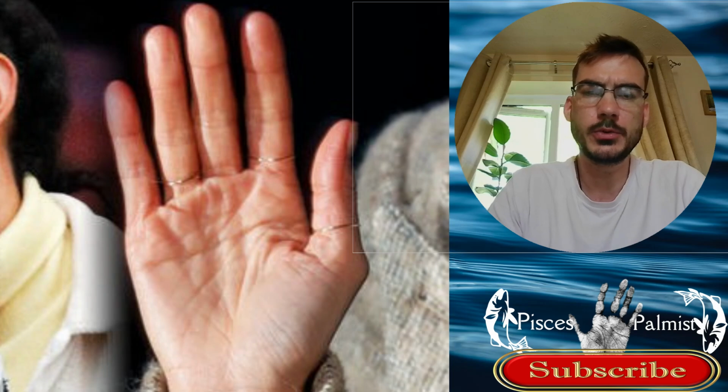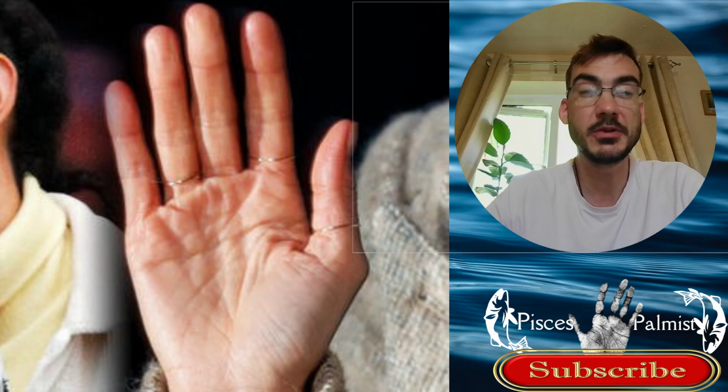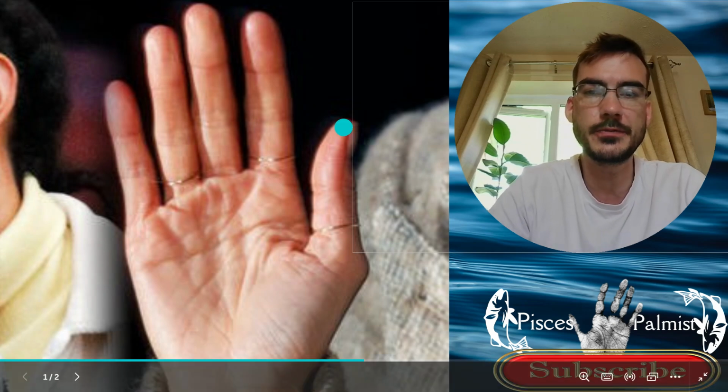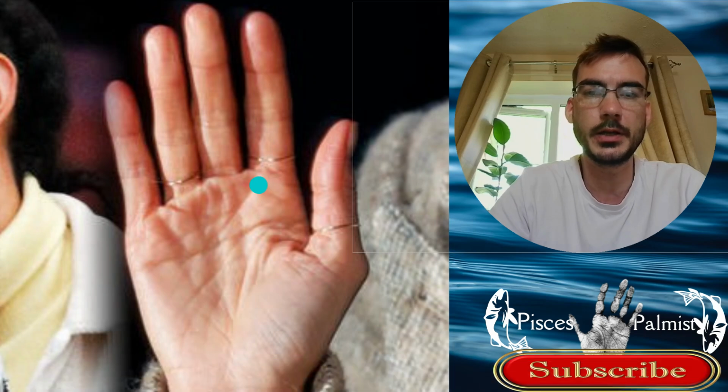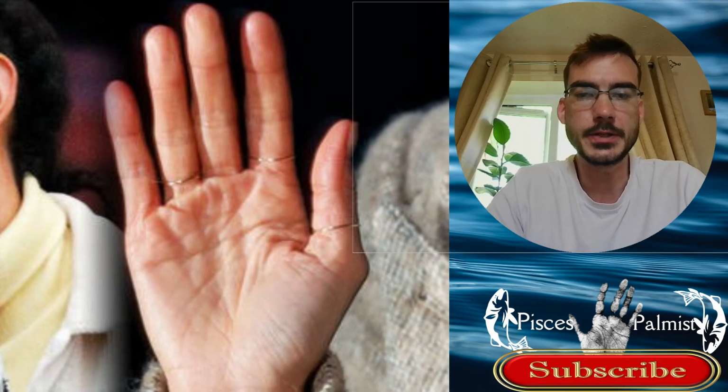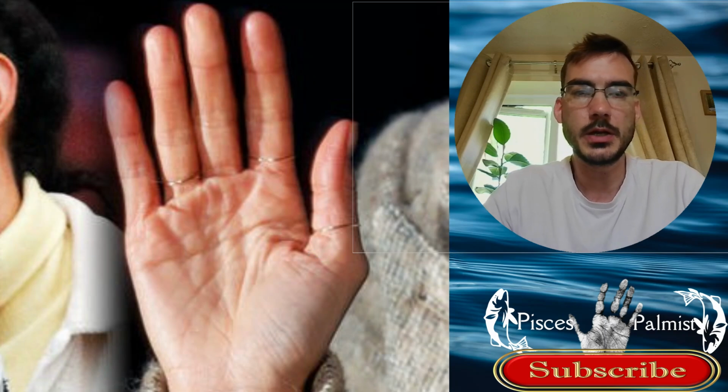The more I look, the more I see introspection and a very sort of spiritual and philosophical person. As I say, the length of this thumb is very long. We have a highly idealistic person here as well, and it's quite a low set thumb as well. She certainly reads a lot, and is probably quite gifted in terms of her abilities to learn other languages as well.